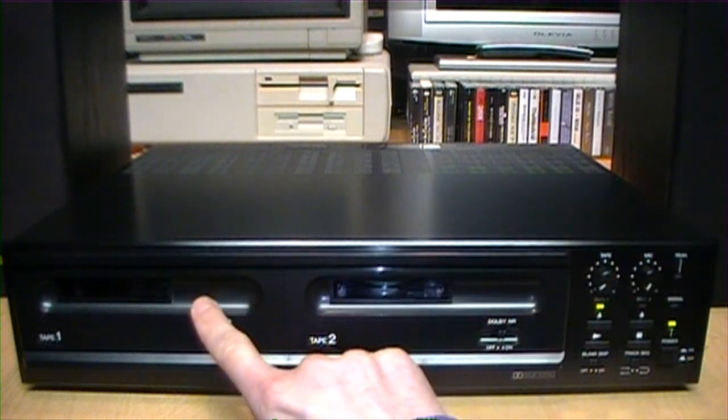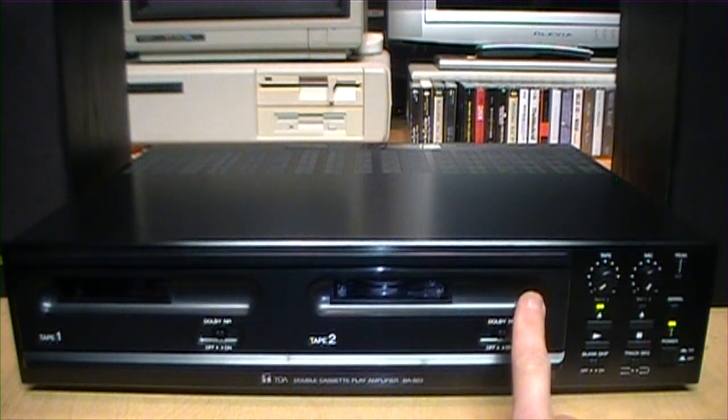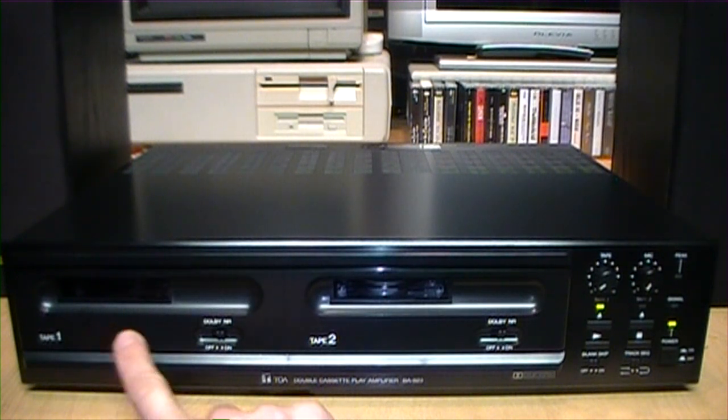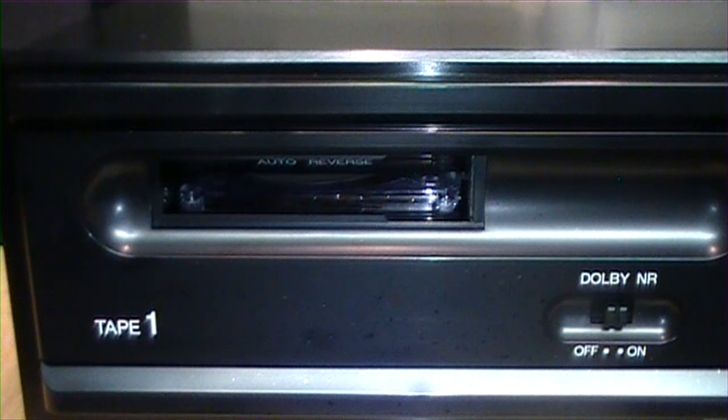So I played the A side of both tapes in number one first and then number two, and now it's playing the B side of the number one deck, and when that finishes it'll play the B side of deck number two, and the process will repeat. There's about 25 seconds of blank tape at the end of the Mozart side, so you should hear the blank skip feature kicks in after about 10 seconds of silence.